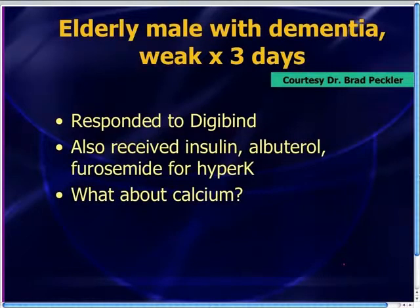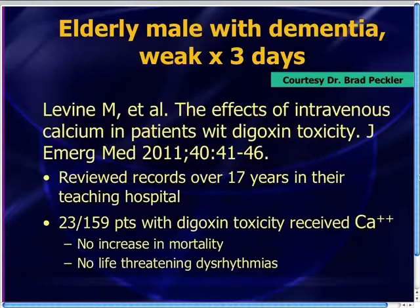More literature has been coming out over the past handful of years, and people are questioning whether that traditional teaching is true or not. And this is probably the best article that I've seen on this topic. Now, there's not going to be any randomized, double-blind, placebo-controlled studies. There's going to be a lot of case reports, and this is probably one of the best I've seen. This is published in Journal of Emergency Medicine just a couple of years ago.